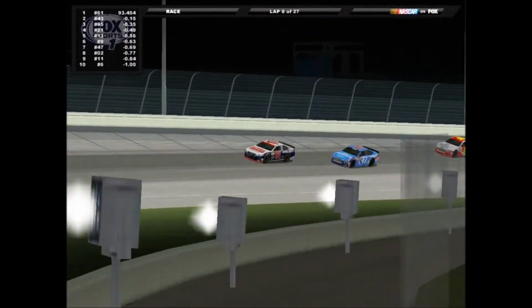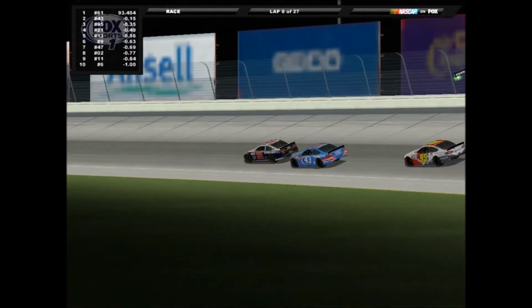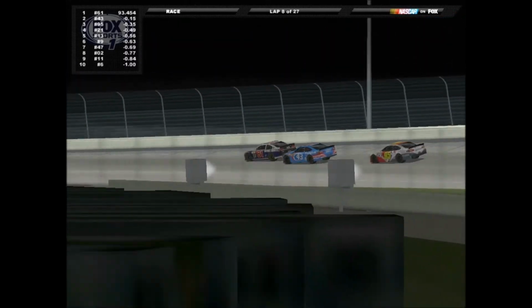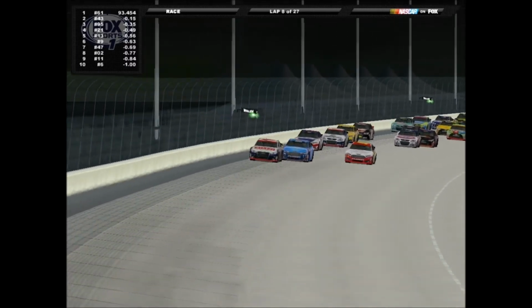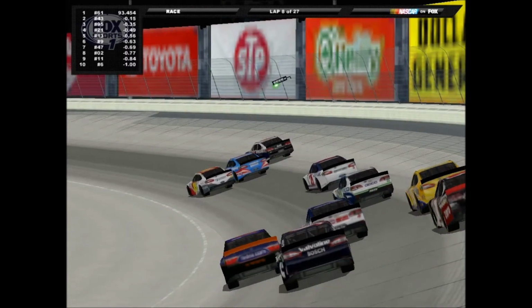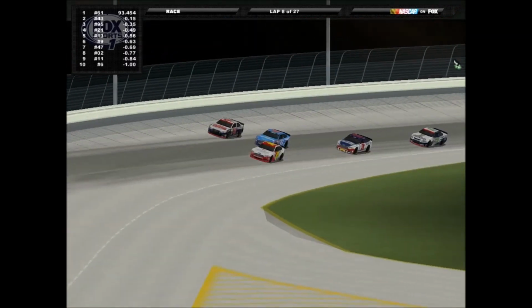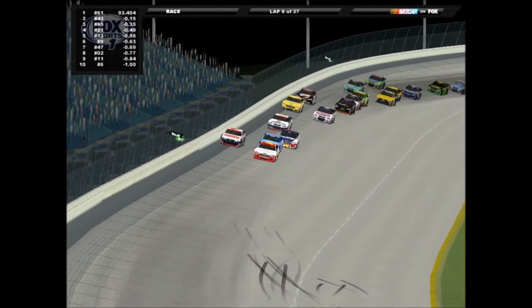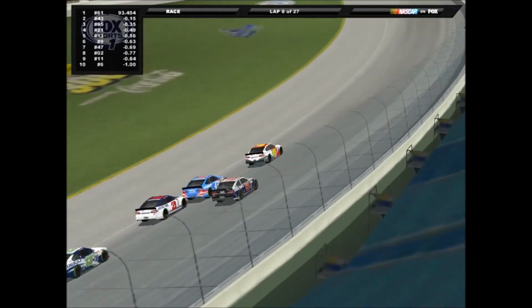Back up at the front here, we got a new second place driver. That's Darren Blake in the 43. Darren Blake has yet to go to victory lane this season. And as you know, if a chase driver wins, he is automatically locked into the next round of the chase. Look at the 95 of John Arndt, 3 wide, gonna make it, and he's gonna pass for the lead here at Chicagoland.